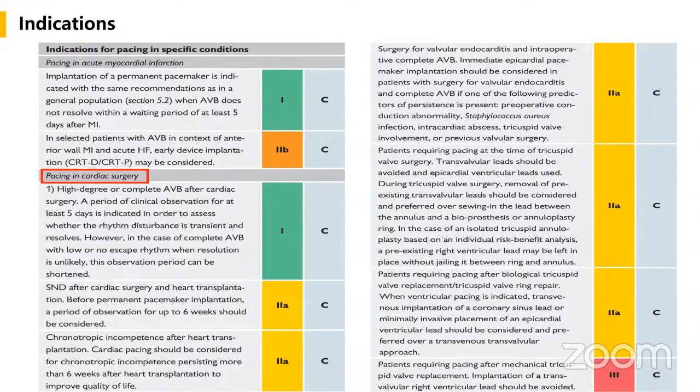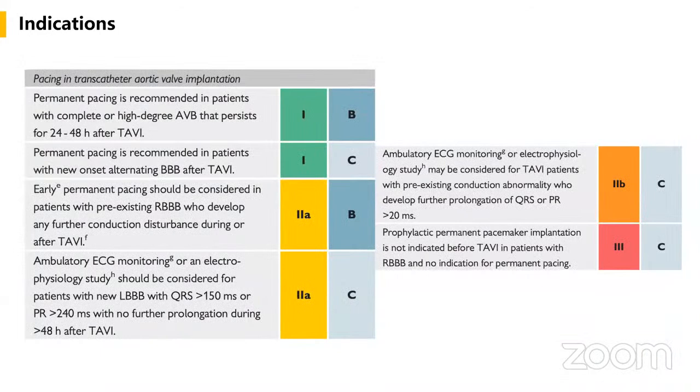However, in case of complete AV block with a low or no escape rhythm, when resolution is unlikely, this observation period can be shortened. In transcatheter aortic valve implantation, permanent pacing is recommended in patients with complete or high degree AV block that persists for 24 up to 48 hours after TAVI. Also, permanent pacing is recommended in patients with a new onset alternating bundle branch block after TAVI.